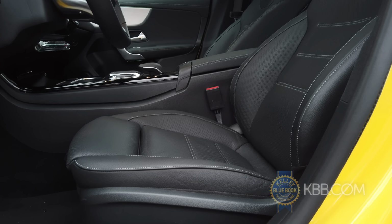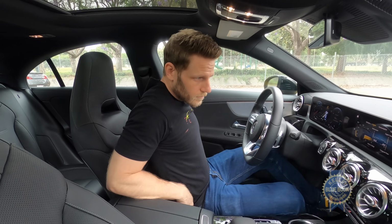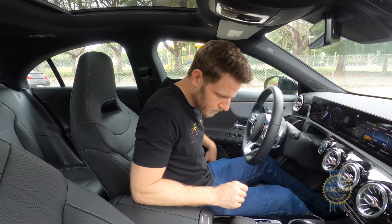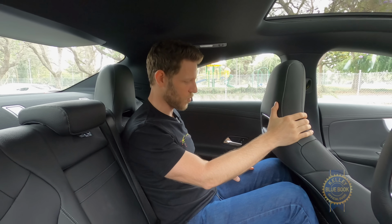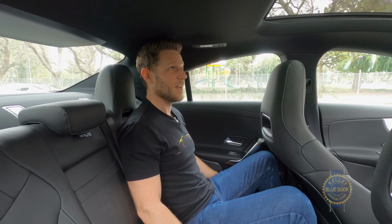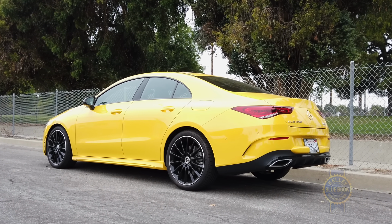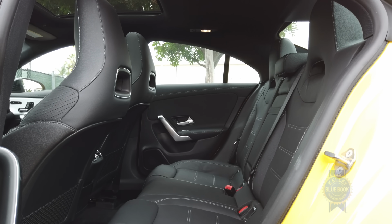From a dimensional perspective, the front seats easily accommodate me, the ultimate average man. That's the easy part. Behind my preferred front seat position, legroom is workable thanks to this knee cutout, but for my 5'10" body, headroom is tight. The CLA's poopy roofline may look sexy, but it's not without compromise.